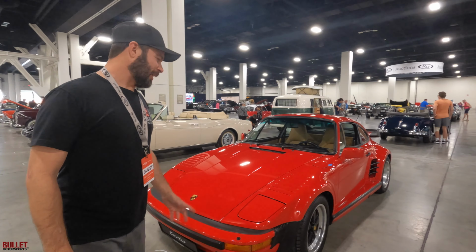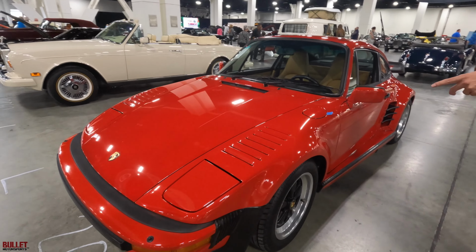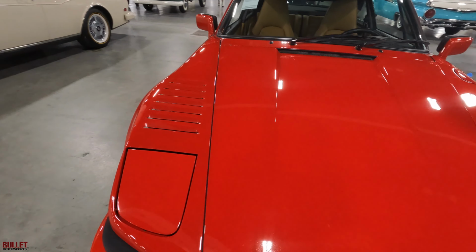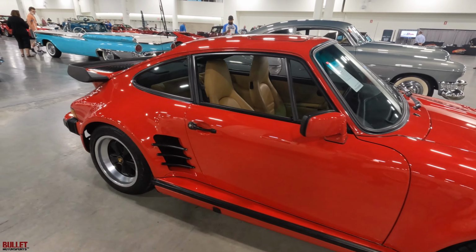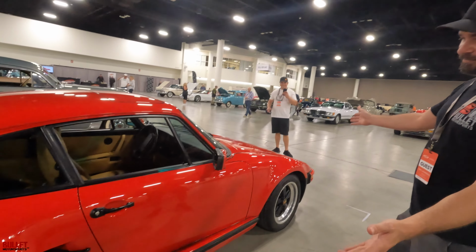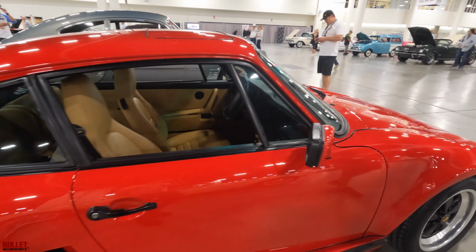All right guys, this is one of my personal favorites, the Porsche 930 Turbo, but with the flat nose, or the flachbau as it's known, 935 designation, 3.2 liter flat six turbo, fastest production car in Germany at the time. It's finished in this gorgeous Guards Red. This thing's primo. What do you think it's gonna sell for?